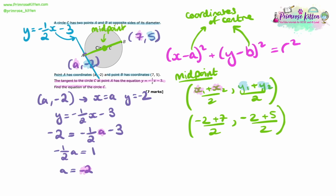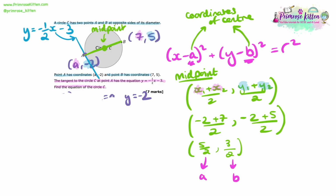So simplifying this now to get the midpoint, I get 5 over 2 and 3 over 2. So those are the coordinates of my midpoint, where 5 over 2 is the x coordinate of the midpoint, so that would be a in our equation above, and the y coordinate of the midpoint is 3 over 2, which is b in our equation above. So looking good, huh? We have now got the first half of this equation, the whole of the left-hand side is completed, but we need to know what the radius is to complete this.